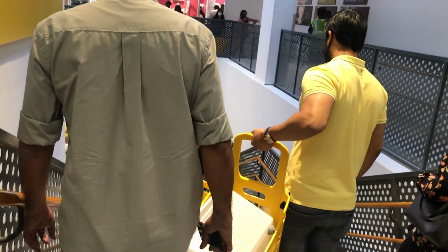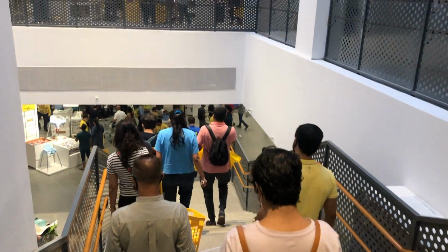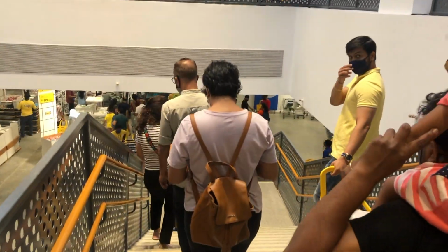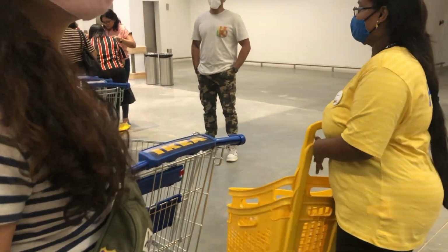We are back to the cafeteria. Now we are going down from here. We went that side and are going down. We've come down from here and we've changed the trolley, we've switched trolleys.